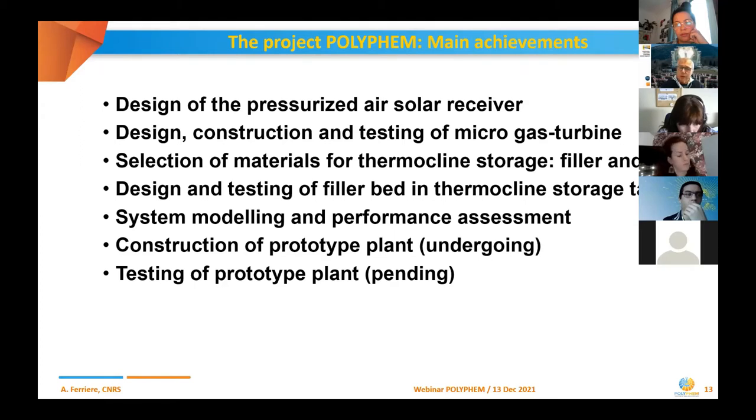We have also selected materials for thermocline storage, and we have tested this material in a thermocline storage tank system at small scale. We have done the system modeling and performance assessment. We will have some results by our colleagues from Fraunhofer on this. And now we are constructing the prototype plant, and soon we'll start the testing of the prototype plant. Next slide.